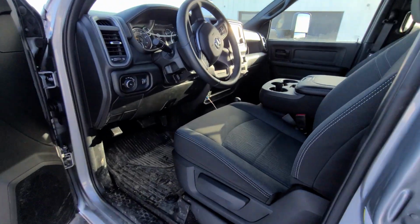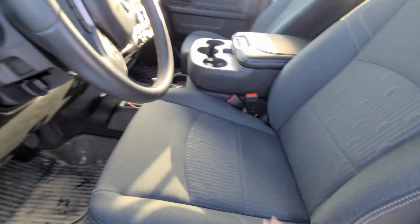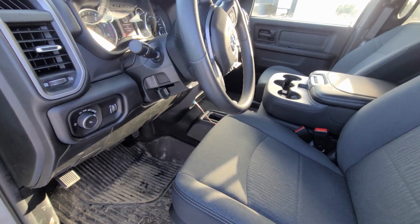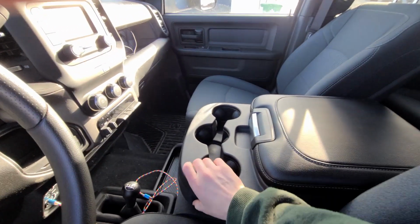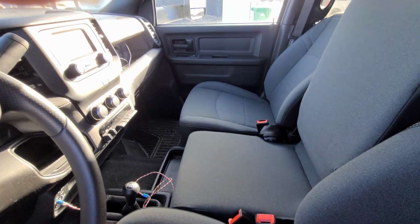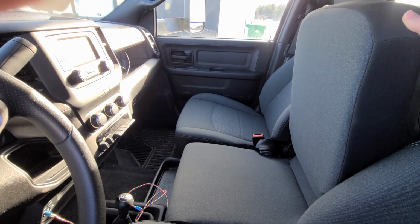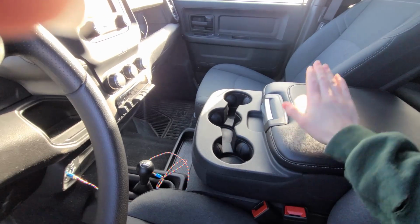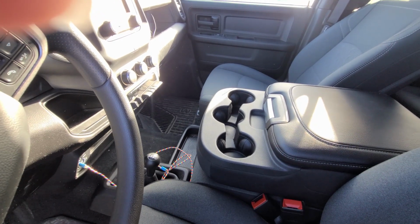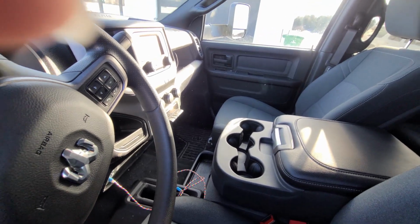Does have cloth seats. They're pretty comfortable. It also doesn't have the heated seats. That's the next level up, I guess. It does have the 6th seat though, which the upper levels don't have, or the upper tiers, or whatever. What do you call it? The Laramie, or the, yeah. So I really like that. Having a lot of siblings, it's always nice to have an extra seat, because it always seems like there's an extra person that wants to come along for the ride.